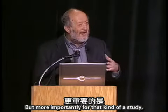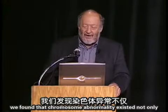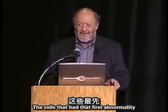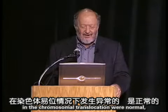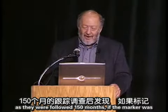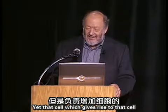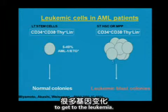But more importantly for that kind of study, we found the chromosome abnormality existed not only in the leukemia stem cells, but in the population of normal stem cells. But here was the difference. The cells that had that first abnormality, a chromosomal translocation, were normal. And in those patients, for as long as they were followed, 150 months, if the marker was in a cell that was in the normal stem cell population, it was normal. Yet that cell gave rise to a set of cells that had more than that marker change. They had added more genetic changes to get the leukemia.